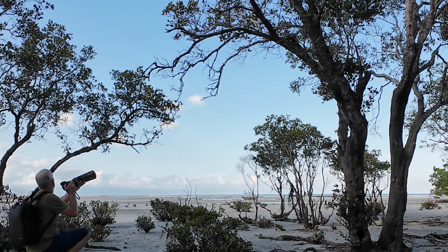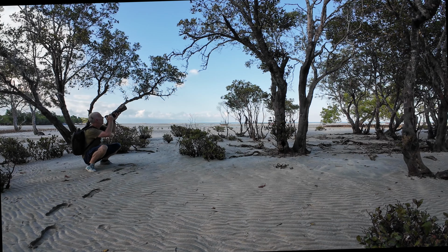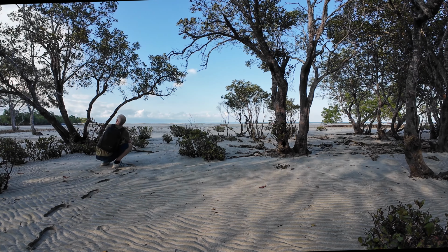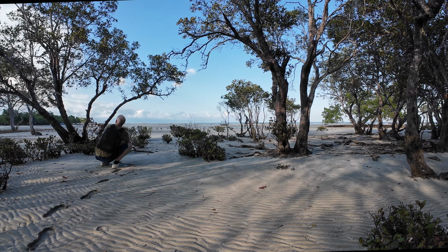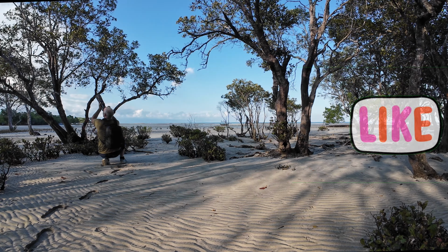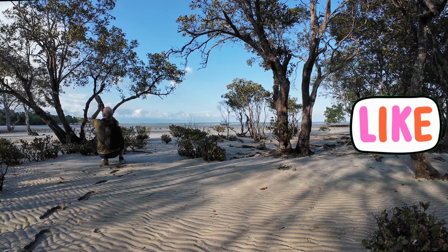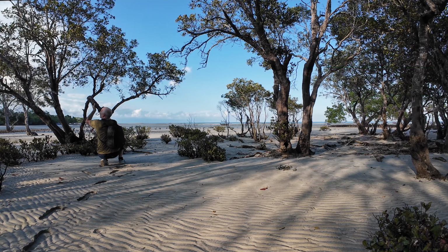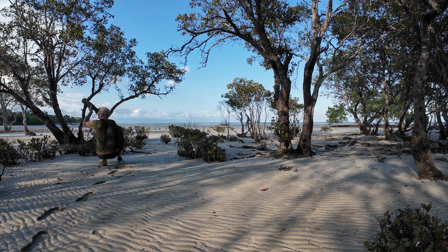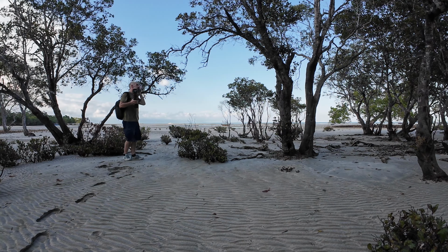Another downside of the RF800 F11 is the 6 meter minimum focus distance. It can be very frustrating. Here I have the birds too close to me at 5 meters. So I could take a very detailed photo with any other telephoto lens because it is so close. But here I can't. And we know that if I move back, they will just fly away. And this is exactly what happened. Of course I had to try.